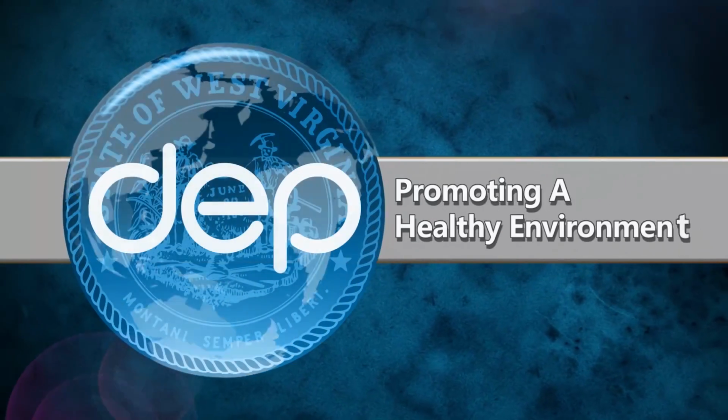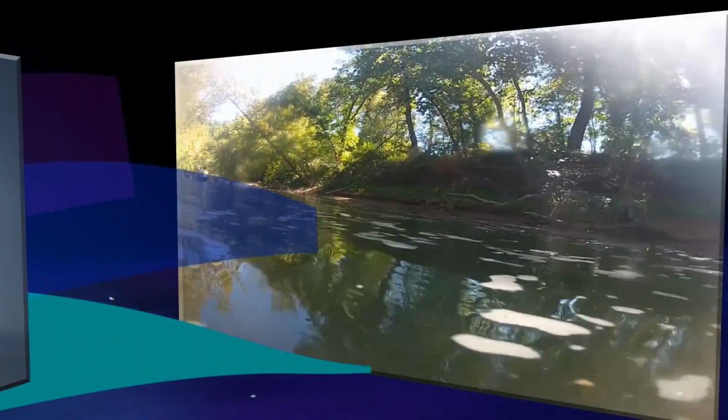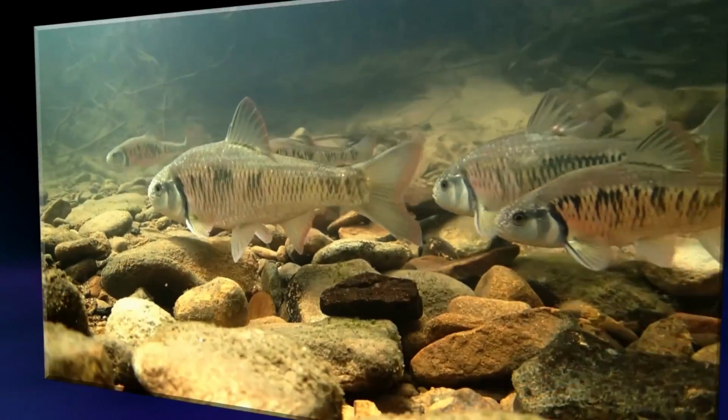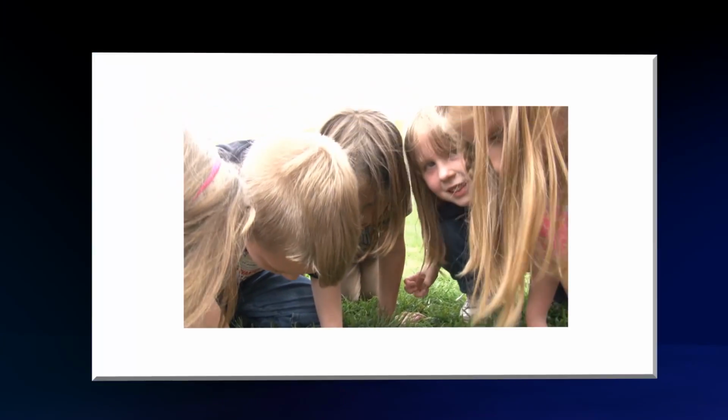Promoting a healthy environment. It's the air we breathe. Clean, safe water. Responsible management of our natural resources. We protect and restore for a sustainable future. Environment matters.